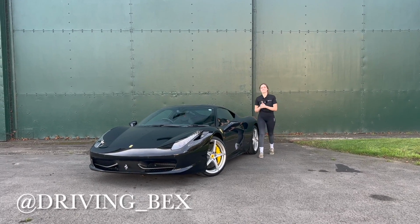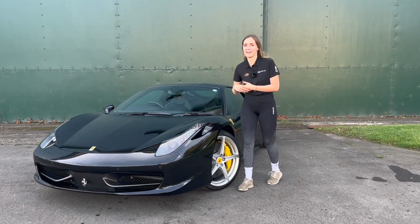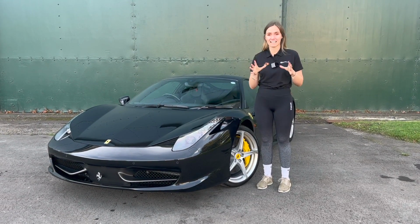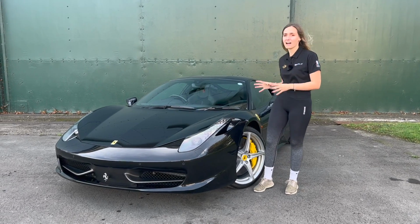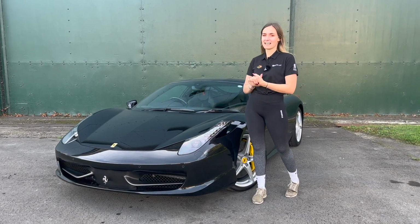Hi guys, so today I've got something really special. I'm here with a Ferrari 458 Italia, but it's also a little different. We're here at Bicester Heritage Centre on the test track, putting the Ferrari to the test at what it does best. Now we'll have a little look around, warm the car up, and then we'll have a bit of fun playtime. So let's take that quick look around first.